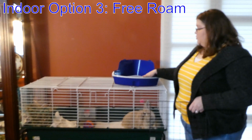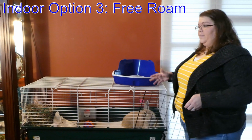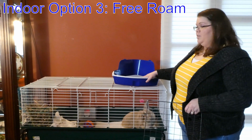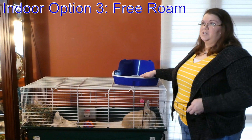These little litter boxes work well. A lot of people will use a small tote that they can hop into, a nice shallow one. You want to put your litter in there, but not cat litter. No kitty litter at all. The clay-based litters, the rabbits will eat it. It can stop up their digestion. The chemicals can kill them.